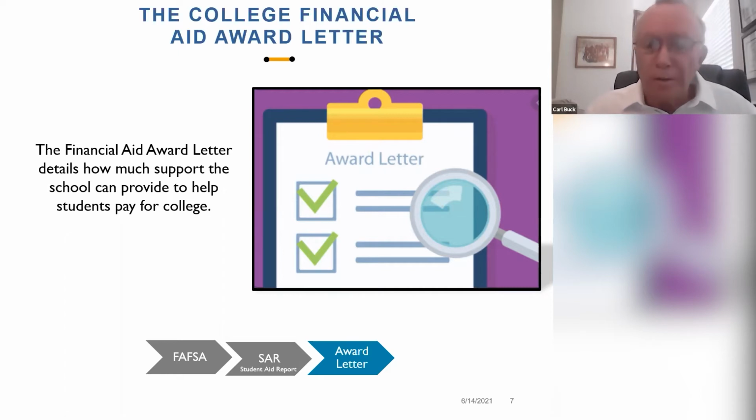Then the student aid report comes back. And who does it come back to? It comes back to the student, not the parents, because the student is the filer. He or she is the applicant. And then comes the award letter, which we'll get into. But we wanted to give you that sequence of events. FAFSA, student aid report, and a lot of times students don't notify their parents. Hey folks, I've got my student aid report, which will list our family's expected contribution. We'll talk about that in the next few slides.